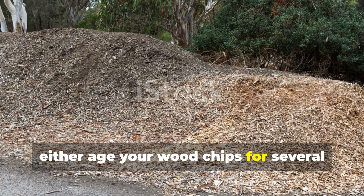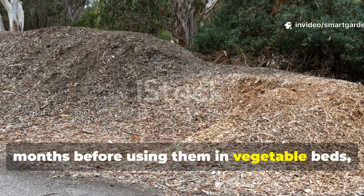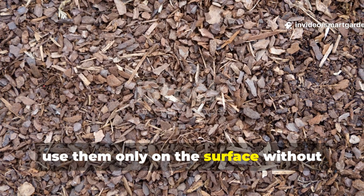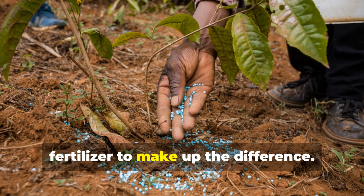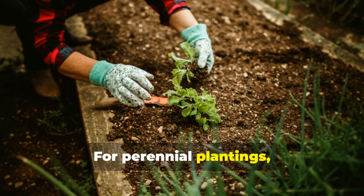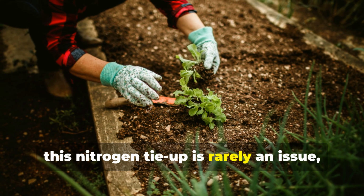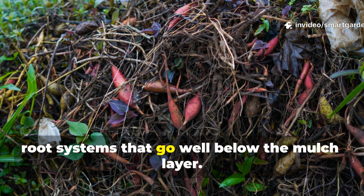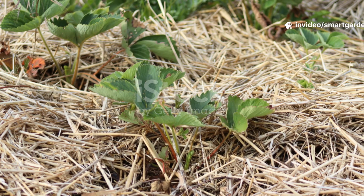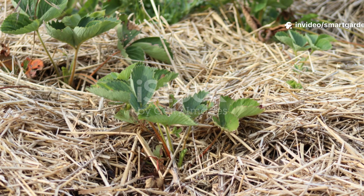Either age your wood chips for several months before using them in vegetable beds, use them only on the surface without mixing them in, or go ahead and apply a nitrogen-rich fertilizer to make up the difference. For perennial plantings, though, this nitrogen tie-up is rarely an issue, since established plants have those deep root systems that go well below the mulch layer.